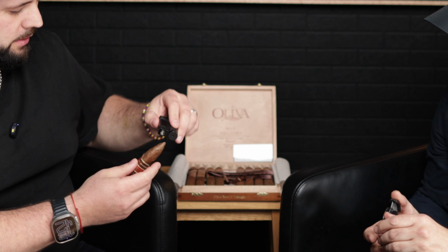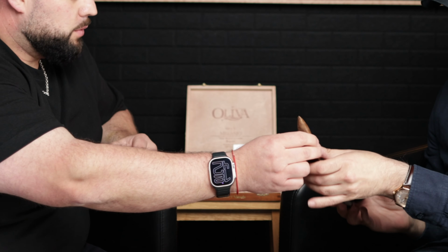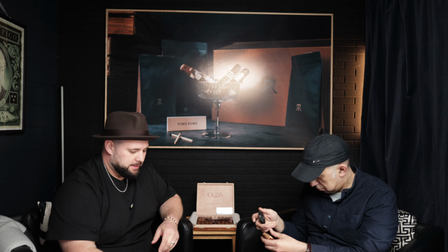And if we had a punch cutter, which we have here, there's another option. There's some people that will just punch it on the sides. I would recommend just give it a straight cut on your cigar to make it easier and so that you can enjoy. Yeah, that's perfect. Now, give it a test. Good draw? Yeah. All right, so let's light up.